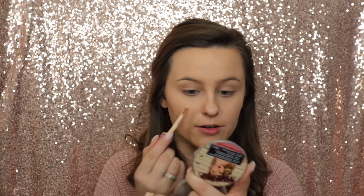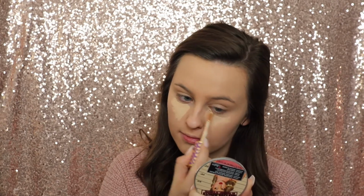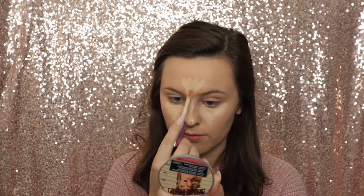Okay, so then I take my Tarte Shape Tape Concealer. This is in shade Light Neutral, and I'm just going to put this under my eyes, on my forehead, down my nose, and on my Cupid's bow and chin. Then I go back in with my sponge and I blend this all out.